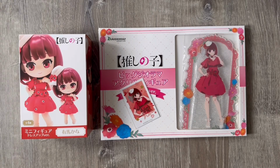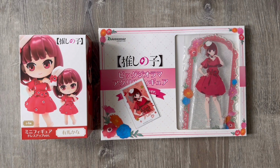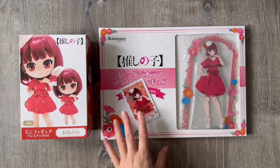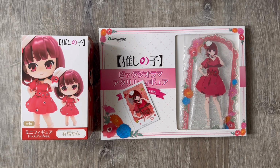And the next items I have here are from a collaboration that Oshi No Ko did with Bushiroad Creative. The collaboration details for this were kind of hard to understand, but I just looked at all the items that were available, and my main priority was getting this little figure here. But I saw that there was a seller on Mercari Japan selling this set for a really good deal, and I love getting acrylic standees anyways, so that was a must buy for me. And then it came with this Polaroid and the figure itself, so I thought it was a perfect opportunity.